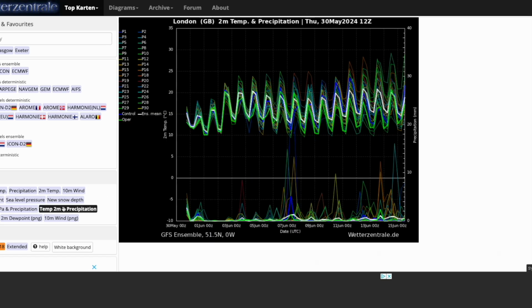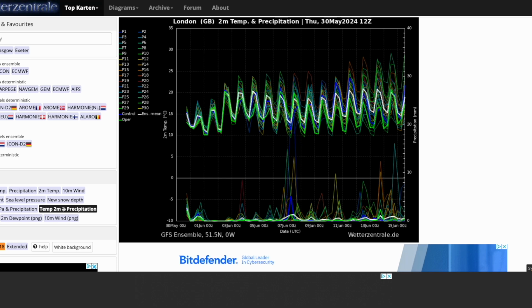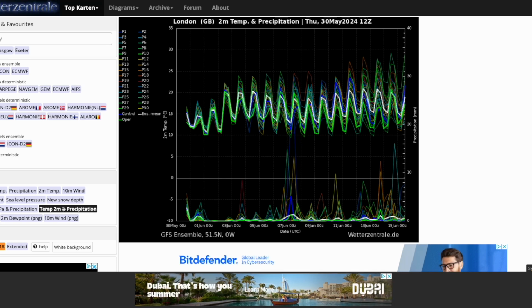And you see those 2 meter temperatures are not particularly great from some runs here, more towards the mid-teens, but definitely still some optimism from the ensembles. It's nowhere near as clear-cut as the operational runs are making it look. The operational runs have definitely been pretty persistent with this northerly flow. Ensemble members starting to get there, but still staying a little bit reluctant.